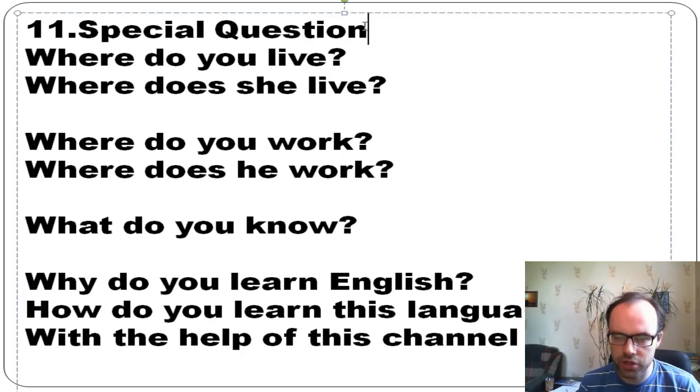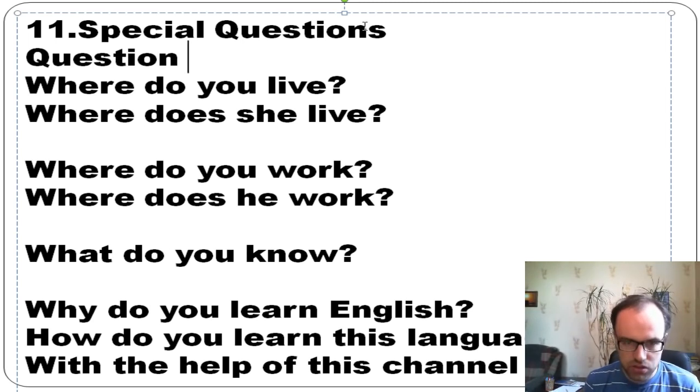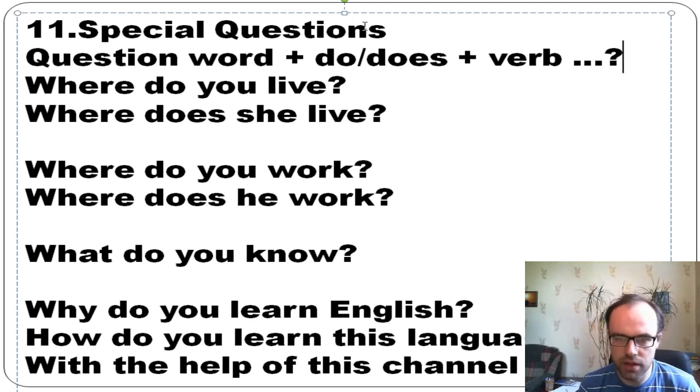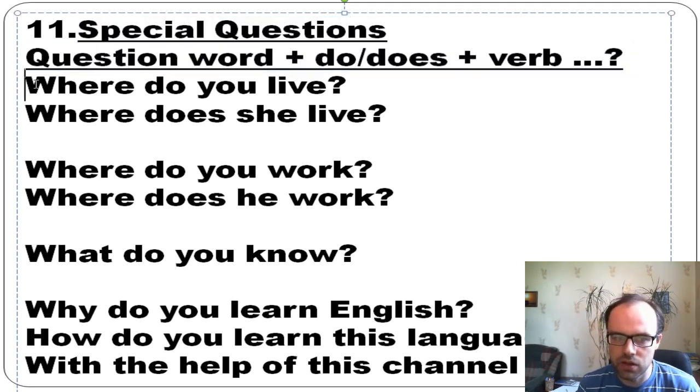What about special questions? How do we ask them? It's easy. First you put a question word, then do or does plus verb. Please remember it. So, question word plus do or does plus verb. Where do you live? Where is a question word. We have do because of you, do you, and a verb, live. Where do you live?